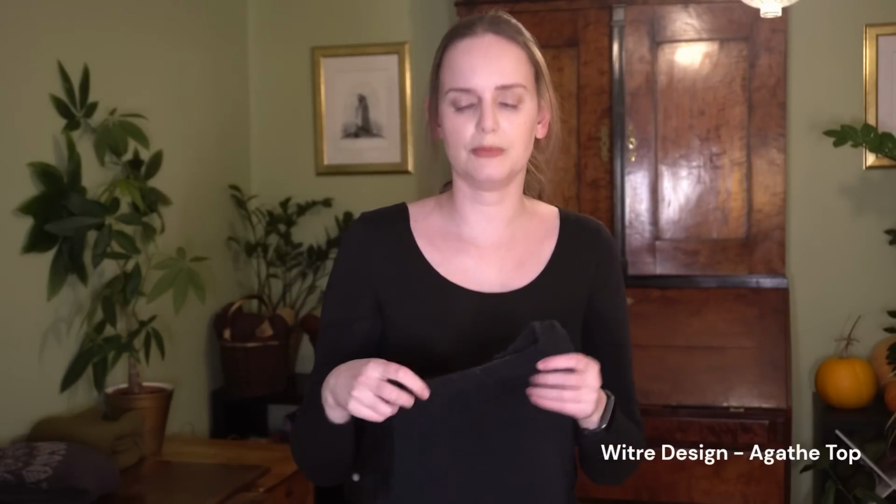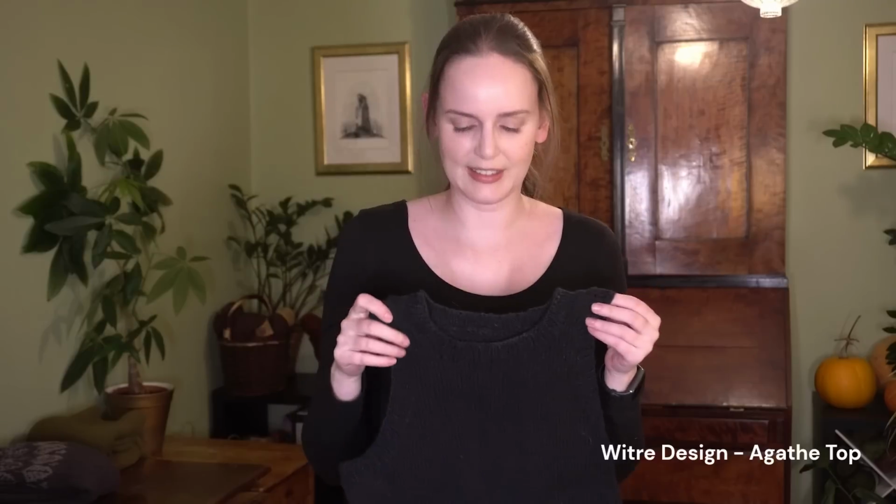This next top is Agathe from Vitre Design. It's knit in cotton merino from Hobby. Superwash, I think, which is a very good thing when you intend to wear it directly on your skin. I've worn this a bit, but not as much as I thought I would, because, and this is kind of a weird thing about the design, I'm sorry to say.